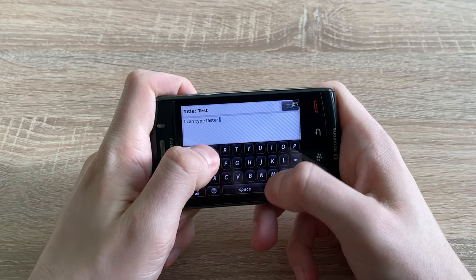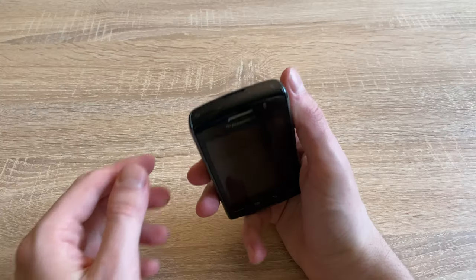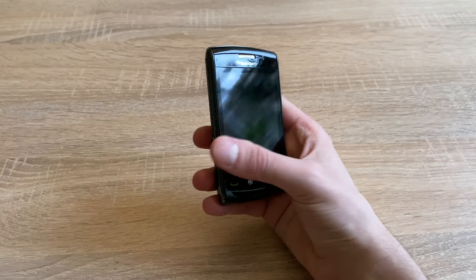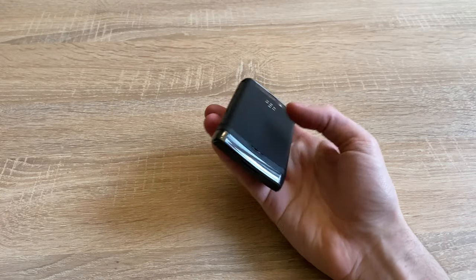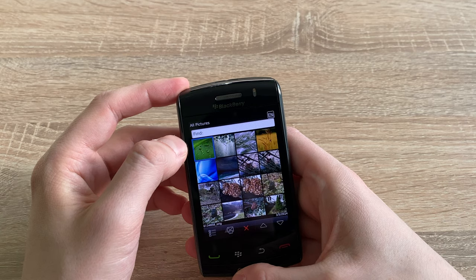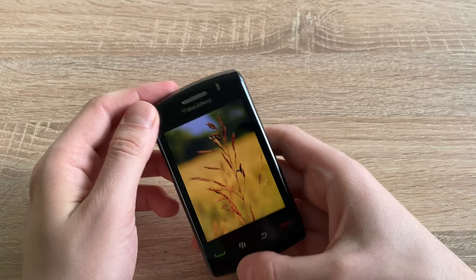Yes, it's unusual, but it's for sure comfortable to type short texts as well as single-handedly. Also, with Storm 2, the screen stays put when the device is locked or off, and overall this mechanism is much better. Again, the display supports press as well as touch input, and you can utilize both. It also offers finger gestures, for example, for sliding pictures in the gallery.